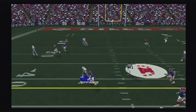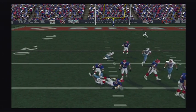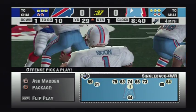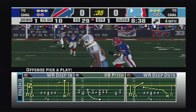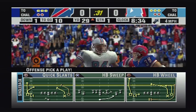Drops back. Pressure coming. Right in stride. Slips the tackle. Now, this is one heck of a play. Look at it. You're in a hole here on third down, and they come through with this perfect play that gets them a first and keeps the drive going.